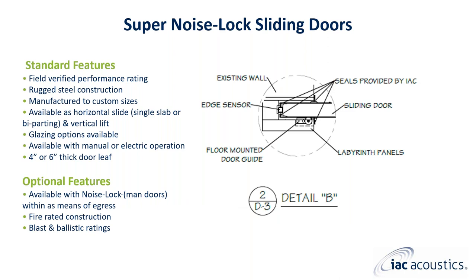So what we offer with Super Noise Lock sliding doors is a rugged steel construction manufactured at any size, and that can be horizontal sliding, vertical lifting. And for horizontal sliding, it can either be a single door panel that slides left to right, or it can be biparting with two sliding doors that open outwards from the center.